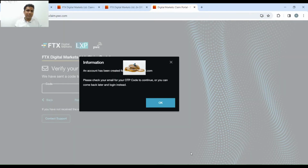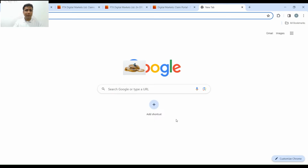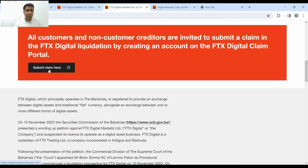Clicking on next takes us to this page in which they provide us this information saying that an account has been created for your email ID, and then it says please check your email for your OTP code to continue, or you can come back later and log in later instead. So now the account is created. I can proceed with the account creation for balance data later, but I will do it now. I missed an important portion while talking about this, so let me go back on that.